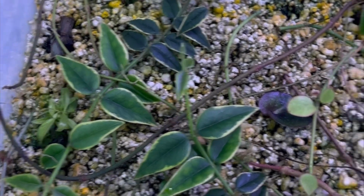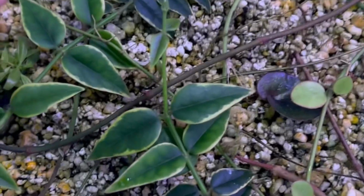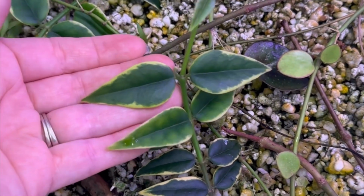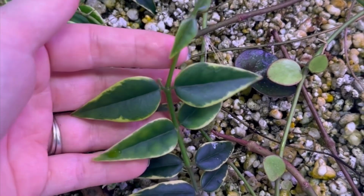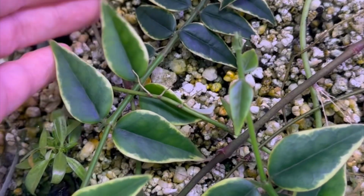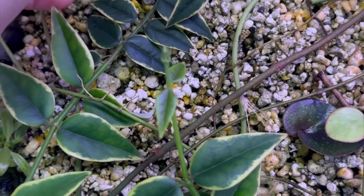I have a lot of little different Hoya stems in here growing as well. But yeah, this is the star of the prop box today. She is just so beautiful and actually has really big leaves for a Hoya Bella. I acquired this in a trade from my friend, and I'm really excited to get her potted up and growing under my grow lights with her sister, Hoya Bella Lita Bui. So we shall see how she does.